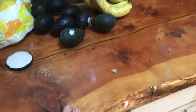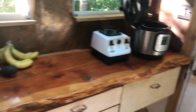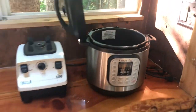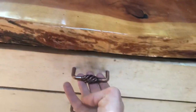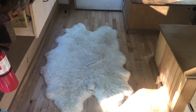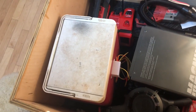I epoxied this countertop, and there's another countertop just like it that I put up there. It's basically about 16 feet long from end to end. My Vitamix and Instant Pot. I'm a well-seasoned builder. A nice sheep rug on top of the pre-finished maple flooring in my dining area. Some more cherry that I epoxied. Underneath this seat is my inverter and some tools. And this is a cooler with a heating pad in it in the wintertime for making kombucha.